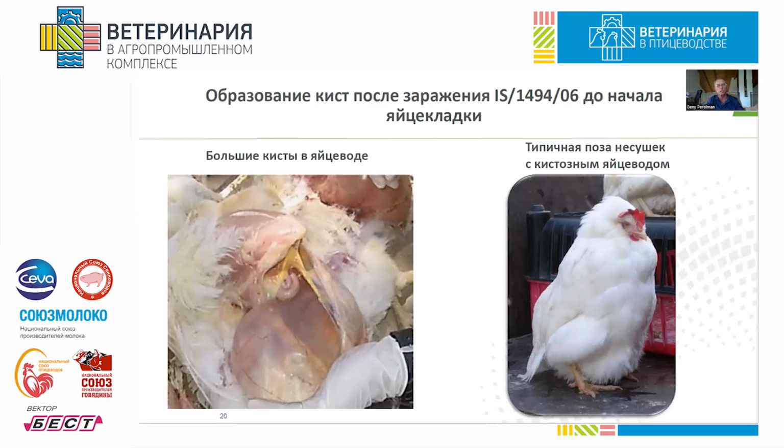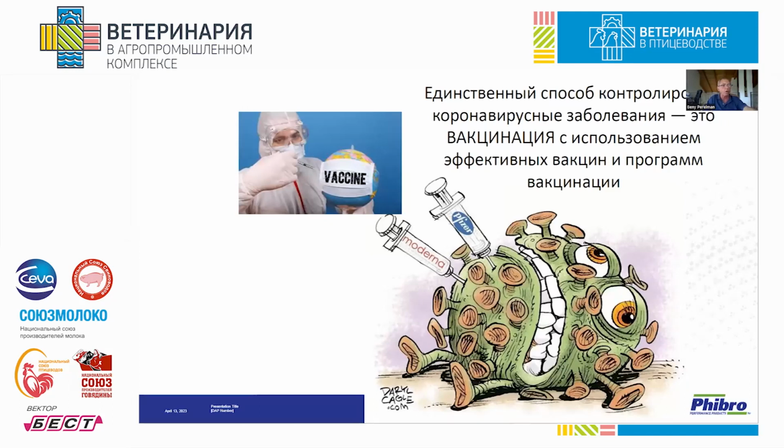This is accumulation of a fluid in the oviduct, and it's caused by bronchitis. Okay, now what can we do to fight and try to reduce the economic damages that are caused by coronaviruses? The only thing, as you know, is to use good vaccines. That's the only thing we can use now.